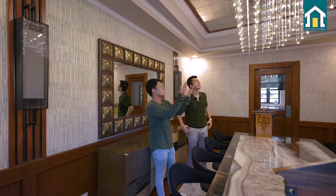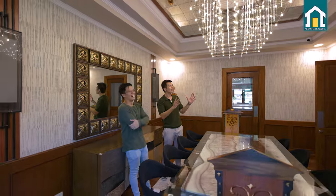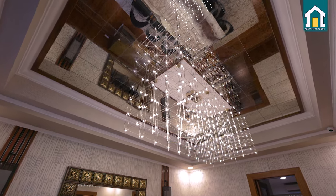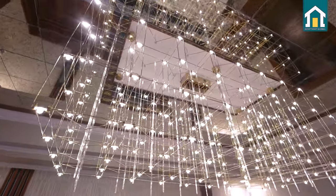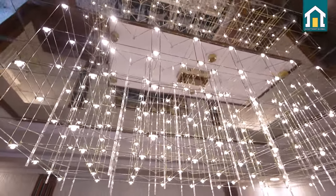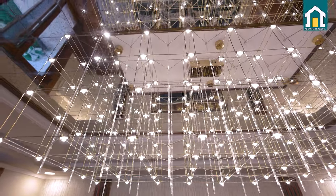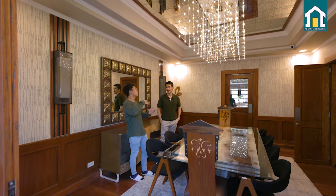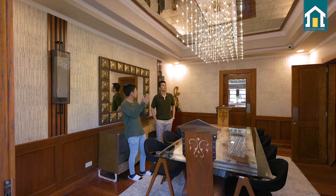And also, I must say, the light. I was just looking at it. Every part of this house really gives something about the light. Every room, even the comfort room. It's not an ordinary house when you think about it, because there's natural light coming in the house. But iba rin yung tama ng mga lighting fixtures.